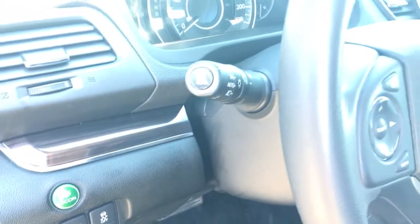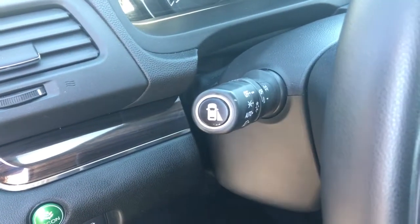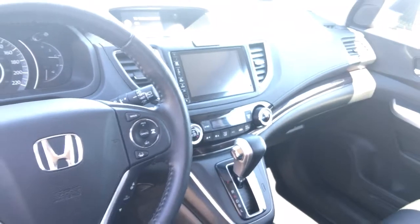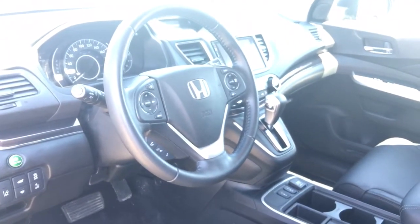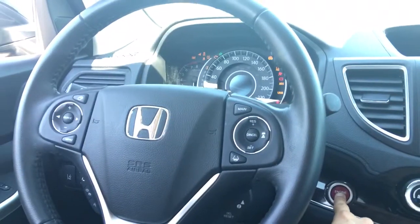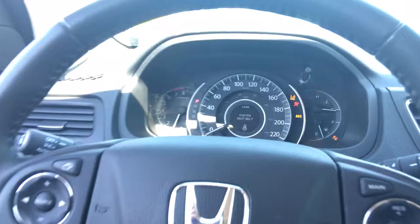One thing I want to point out, and then we'll hop in and turn it on, is you do have the blind spot display. So what that's going to do is actually send an image right over to that middle console of what's happening on the passenger side. Well, let's hop in, turn it on, and show you all around. Just going to go ahead and turn over the engine here.